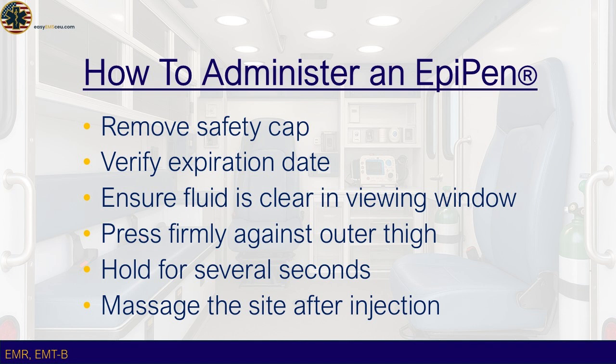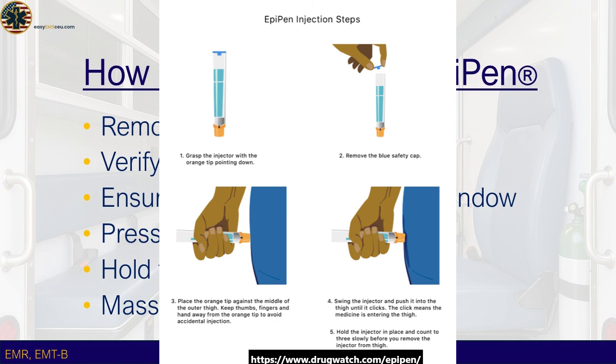Cloudy or discolored fluid could indicate that the epinephrine has degraded and should not be used if another option is available. Once the device is prepared, firmly press the tip of the EpiPen against the patient's outer thigh, midway between the hip and knee. It is designed to be administered through clothing if necessary. Apply firm pressure until you hear or feel a distinct click, which indicates that the needle has deployed and the medication is being delivered. Hold the device in place for several seconds, usually around 3 to 5 seconds, depending on manufacturer instructions, to ensure the full dose is administered.